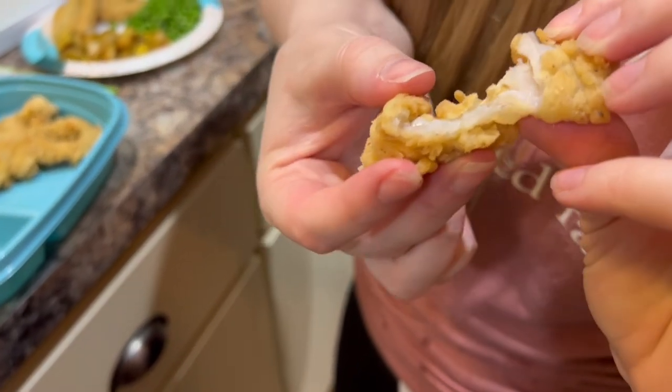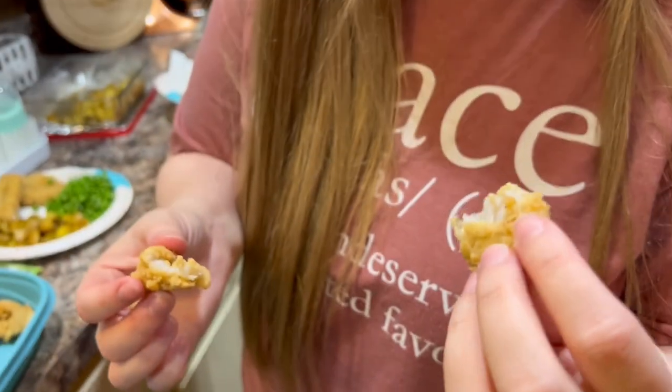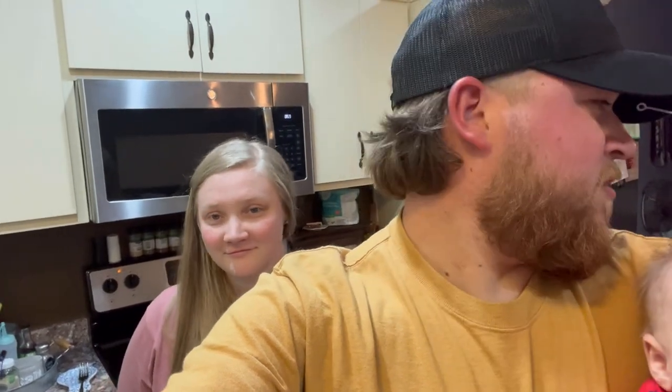Oh yeah. That looks white, flaky. Oh yeah. Dry. Yep. Oh yeah. Super, super tender. Perfect seasoning. Awesome. So, there you have it. You saw it here from the pond to the table and to our tummies.